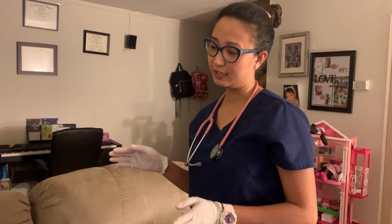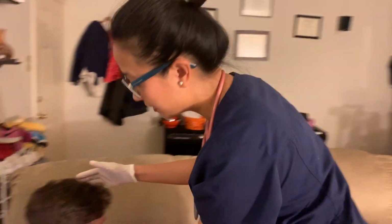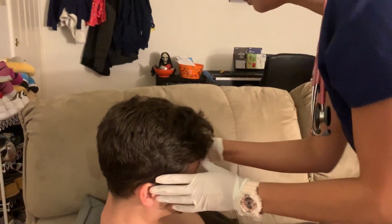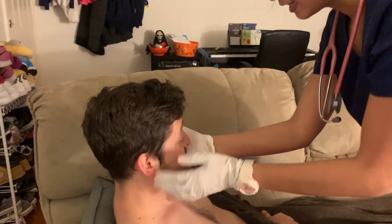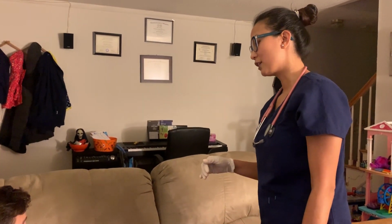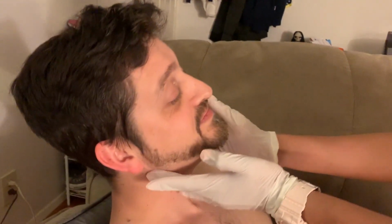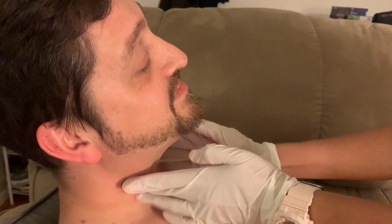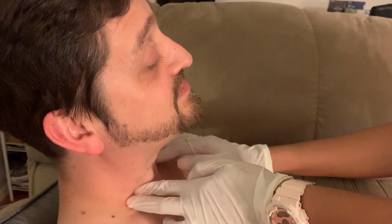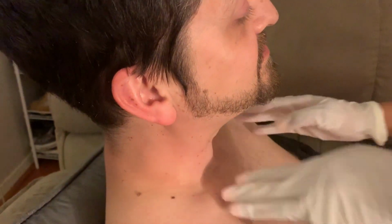Now I'm gonna look at the ears. I'm gonna go ahead and check behind the ears here, see if there's any skin breakdown. I don't see anything. Any problem hearing? No. Okay. So, gonna go ahead and look at your lymph nodes right here. I'm gonna check behind your neck here and see if there's any tenderness here. All right. I didn't feel anything.